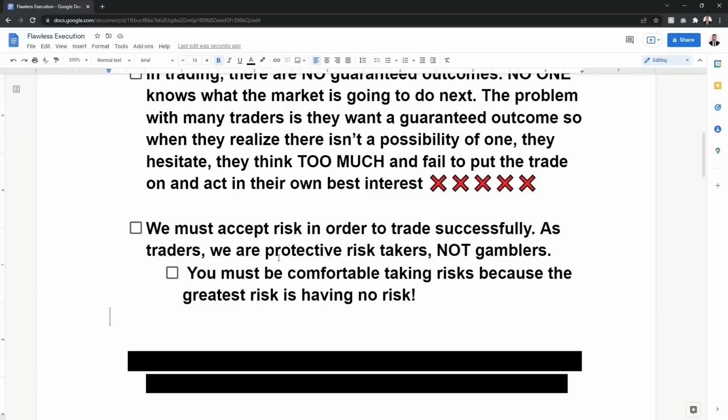As traders, we are protective risk takers. We are not gamblers. If you are a gambler, listen closely, you're gambling when you do not have a defined system, when you do not know what your edge is, and you feel like you're guessing if the market's going to come up and down.